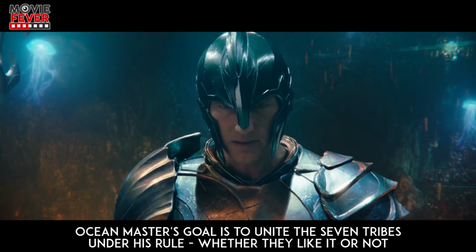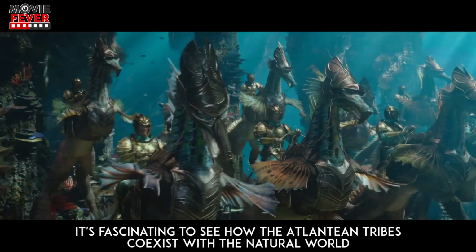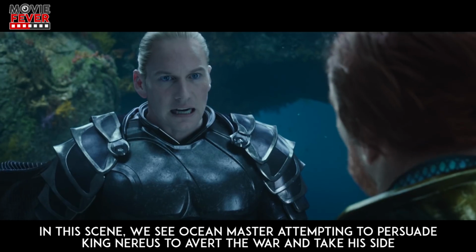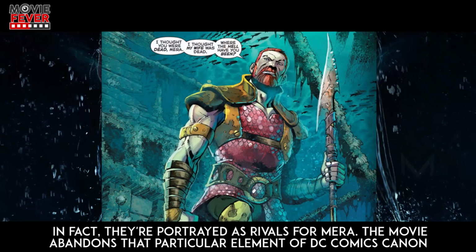Ocean Master's goal is to unite the 7 tribes under his rule, whether they like it or not. As we see, this leads to war, with the tribes turning against one another. It's fascinating to see how the Atlantean tribes coexist with the natural world, using creatures like seahorses and sharks for mounts. In this scene, we see Ocean Master attempting to persuade King Nereus to avert the war and take his side. Nereus is the ruler of the Sebelians, and in the comics, he and Arthur have a somewhat bad relationship. In fact, they're portrayed as rivals for Mera.